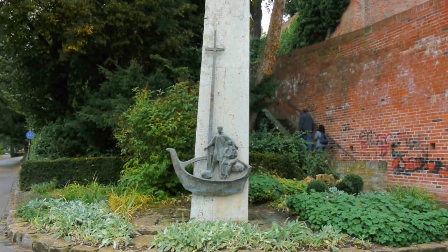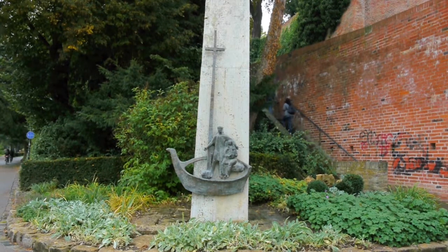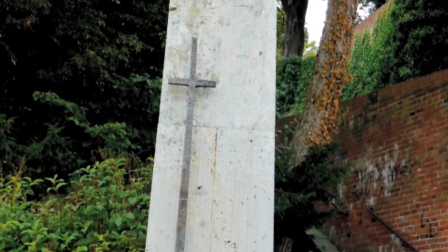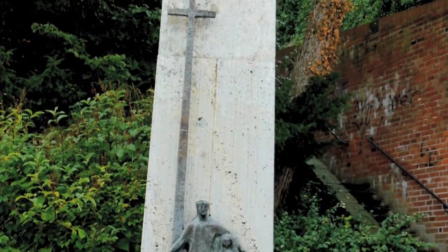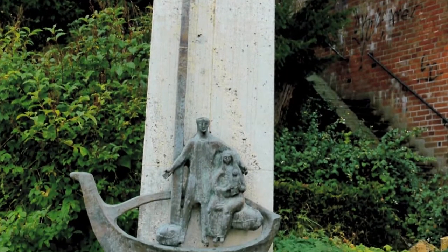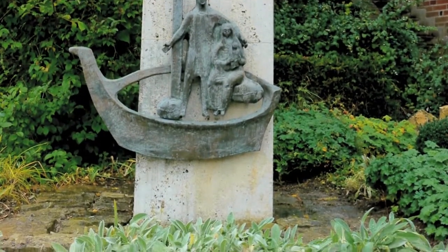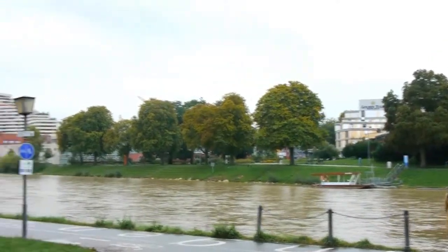We are now standing in front of the Danube Swabian Memorial, which unites emigration and expulsion. The Danube Swabians feel a deep connection with Ulm and the Danube, which explains their whole story. The city of Ulm gave the waterfront's most beautiful part the name Donau Schwabenufer, Danube Swabian waterside.